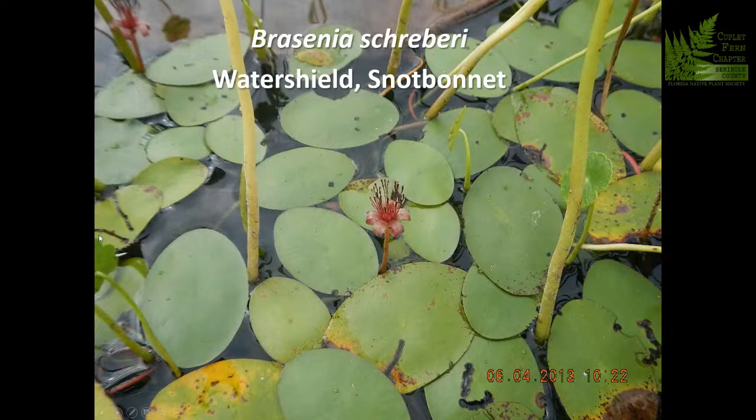This is one of my favorite little flowers. And these are pretty small. So if you're out and you see these small football plants, do look for these little red flowers because they're really sweet. And these pads do get eaten. A lot of different lily pad type plants get eaten by insects, and you can see the herbivory going on there. So that's the snot bonnet.